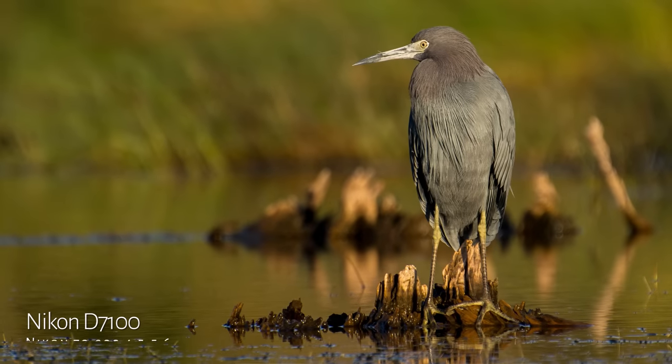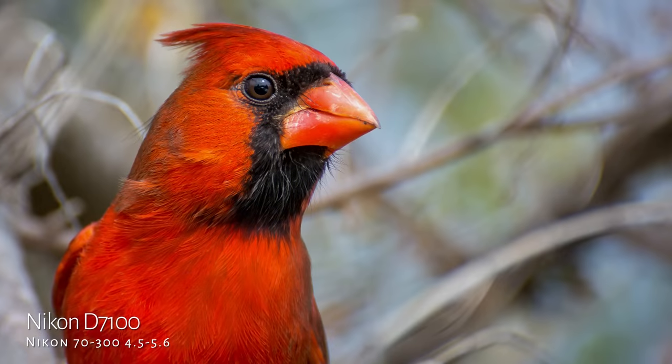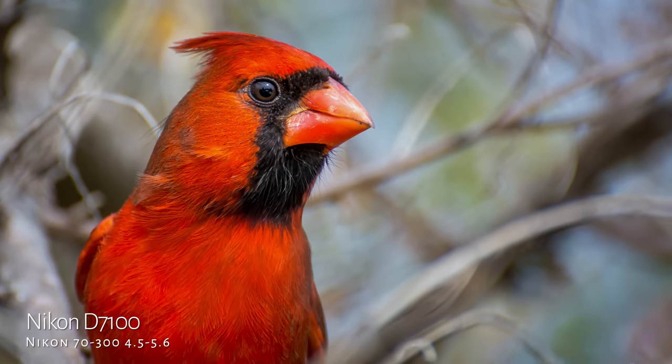I took some great pictures with this. What it taught me is how to get close to animals, how to get close to birds. You're not exactly sneaking up on everything when you first start out.